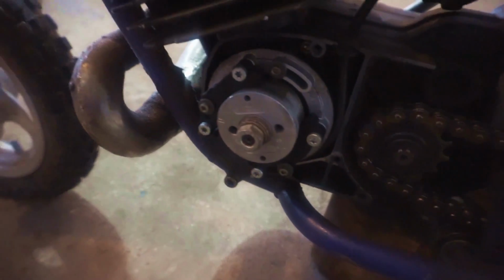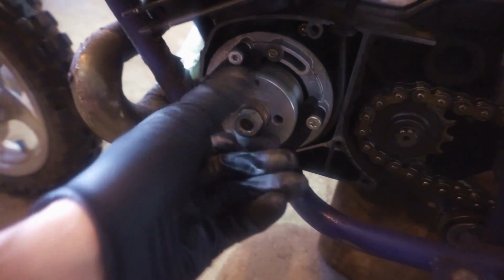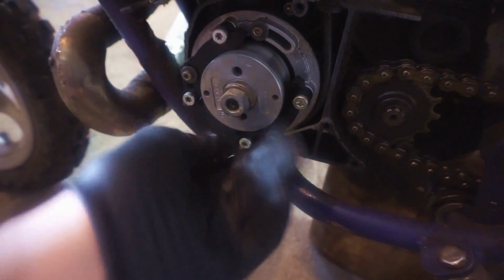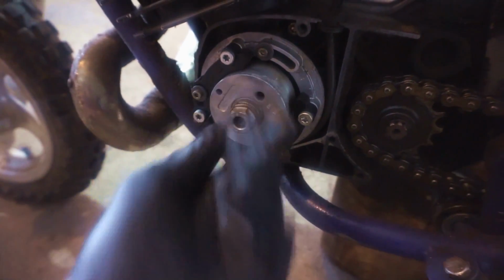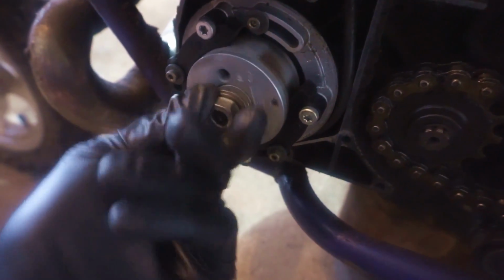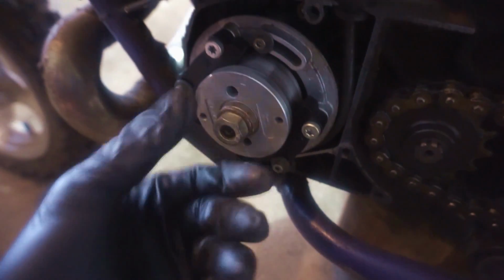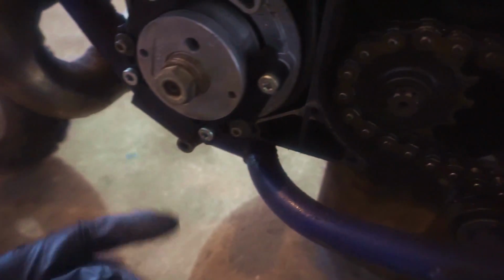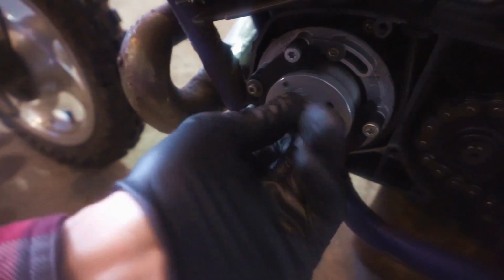I'll show you guys what I see. So this is what we're looking at right now. I believe this spins and then it signals it to spark right there. I'm just looking to see if it's dirty at all. It doesn't look like it's too bad. So let's hook up a drill to this and see if we get some good spark.